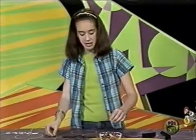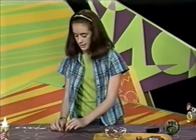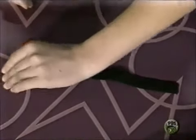Okay, now you want to arrange the buttons onto your elastic. I think I'll make a red bracelet. So I'll use all little and big red buttons. And I think my bracelet in the end is going to end up looking like the green bracelet that I showed you earlier, because it has all the same colors, but all the buttons are different shades and sizes.